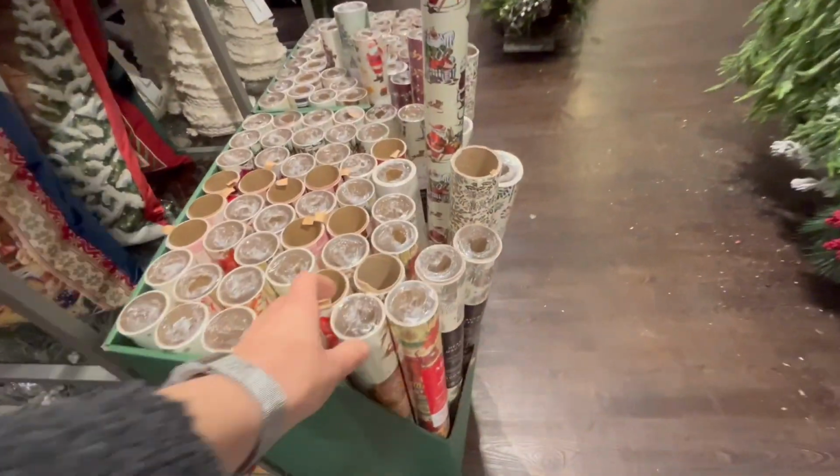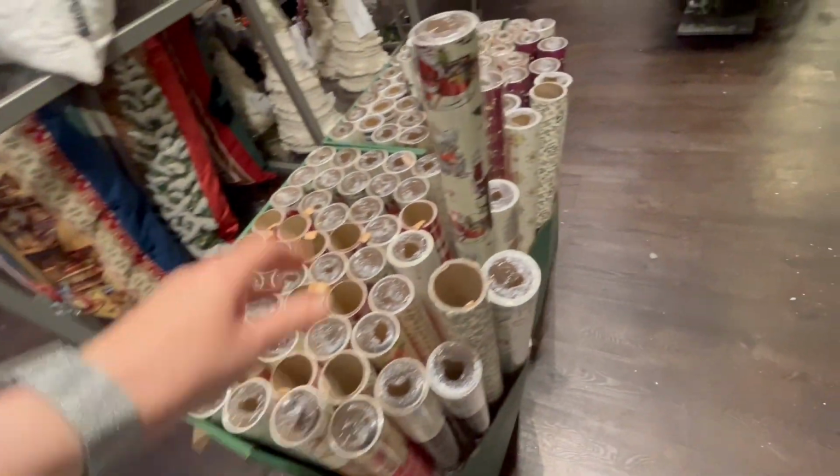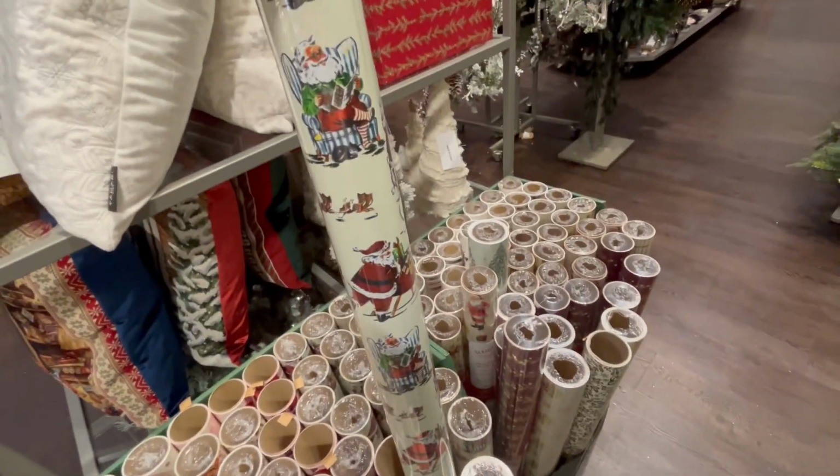A few cushions, some nice wrapping paper. Big rolls of wrapping paper. So if you've got lots of people to wrap for, then that's probably the place to go.